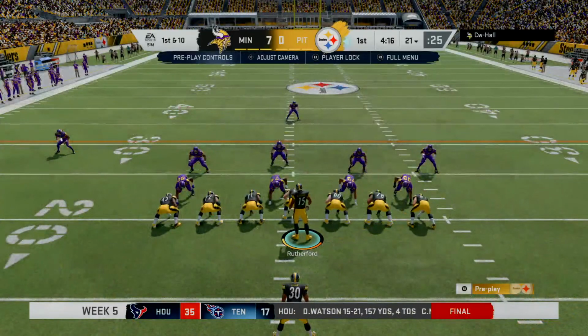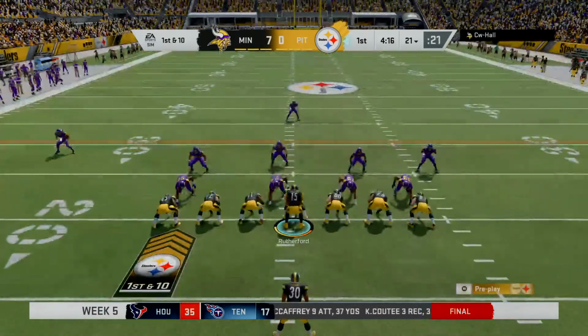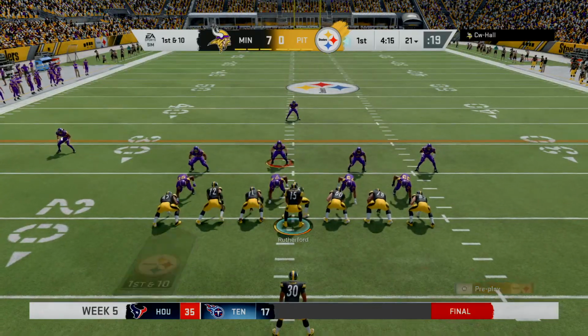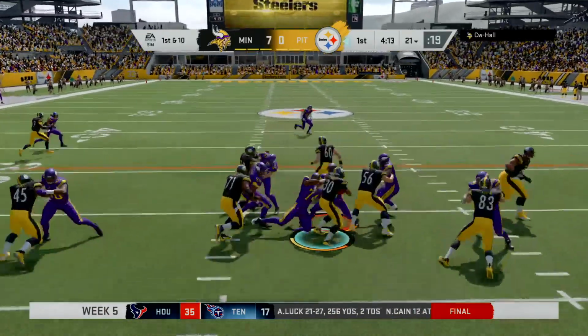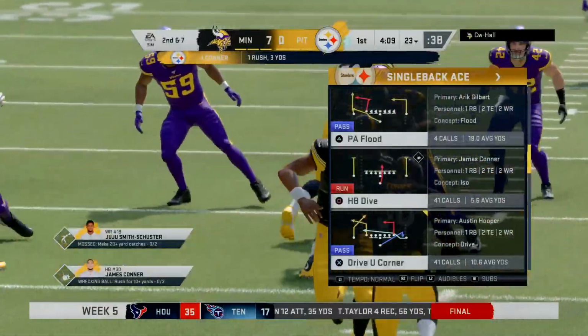Here we go. Set. I got it. First carry for James Conner. He'll get about 3 as he's taken down at the 23.